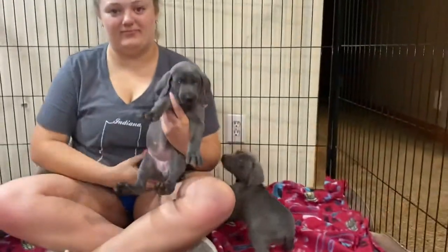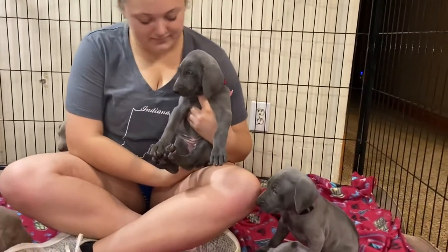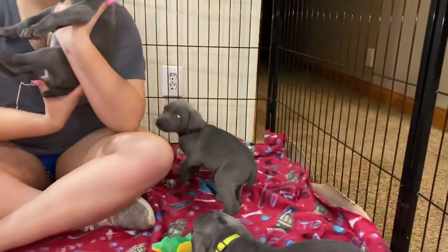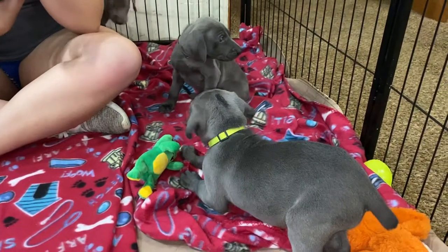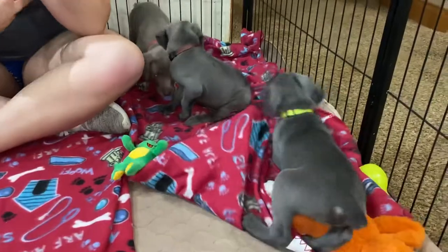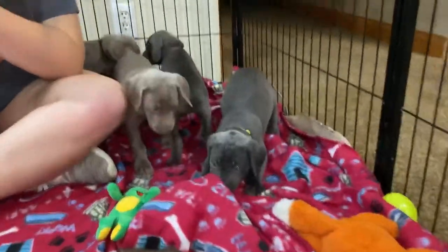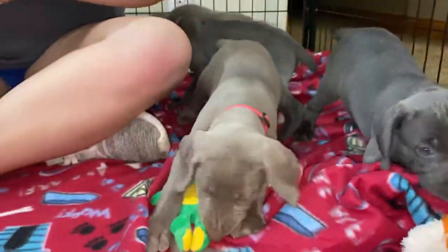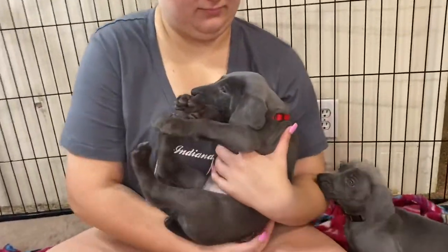I'm going to have Brittany hold up each one of the puppies. They're 5 weeks old. They were born on June the 25th, and they're going to be ready to go home on the 21st of August. Yeah, they're so funny. He's like, yeah, there's all these toys. I'm going to play with the blanket. What do you got? You got the blanket? All right, we are going to start out with Red Collar Girl.